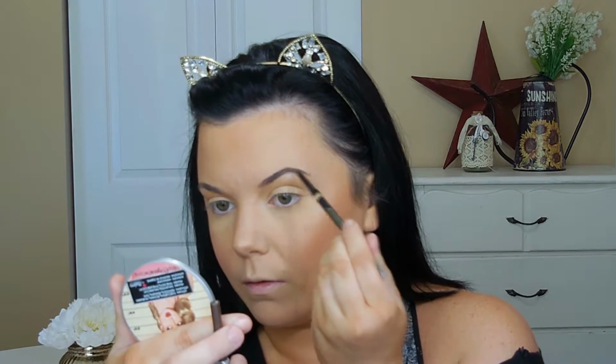Next, I'm going to use a setting spray. Now I'm going to move on to brows. This part can be really time consuming, so just make sure you're paying attention to how much time you have and just shape your brows however you'd like to.